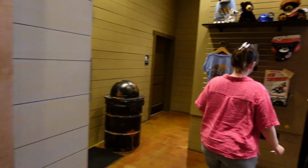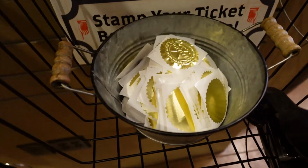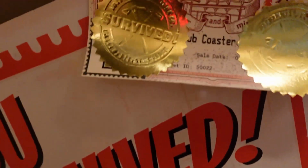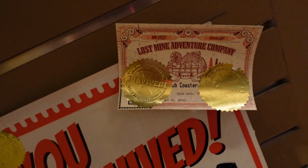Exit through the gift shop. So when you're done with your ride, you can get these little foil stickers, and you use a little stamp to get a little thing that says like, you survived. That's fun. And you put it on your ticket.